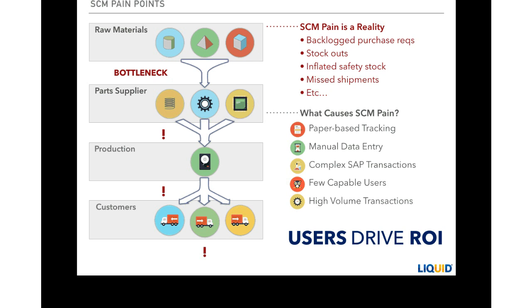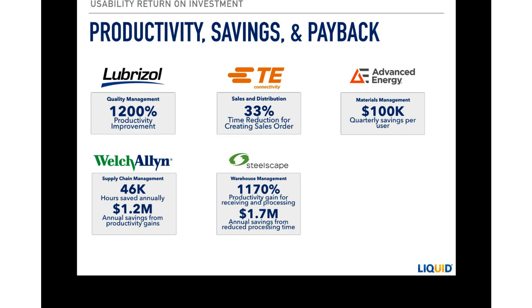So now let's talk about ROI, and we'll talk about some of the barriers to adoption for usability solutions. So here's just a few recent examples. These are our own examples, recent customers of ours, people who touch supply chains in one form or another. So we typically couch ROI in terms of productivity improvements and in terms of cost savings. And you can see some examples here.